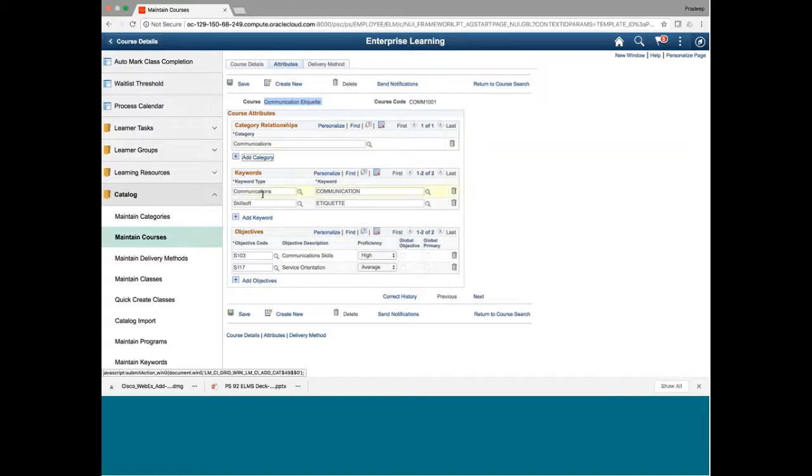Again, keywords. Why these keywords? If you want to search for a specific course using keywords, just like the way we do it in Google search, similarly you use the same keywords and attach them here, and then accordingly you can search for them in the Find Learning page. So Elasticsearch will be used based on the keywords typed in your search. And the next feature is objectives.